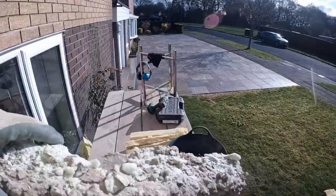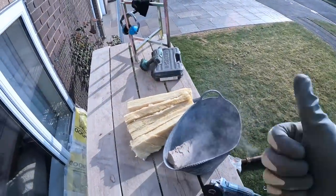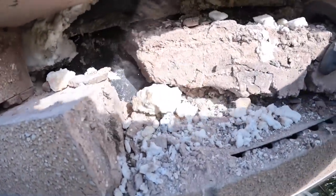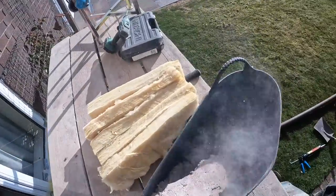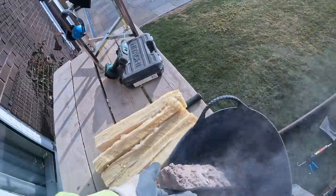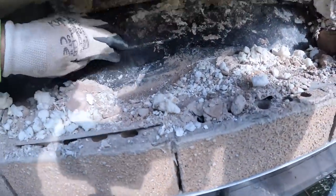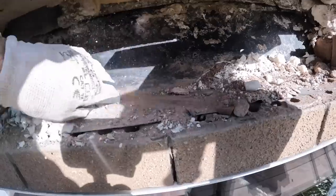Where's my Gorilla sub? There you go. Oh yeah, Gorilla subs, bought from D&J Projects. Here we go, another section. That's just the tray, which is in beautiful condition. It was just choked up, so it couldn't really do its job properly.